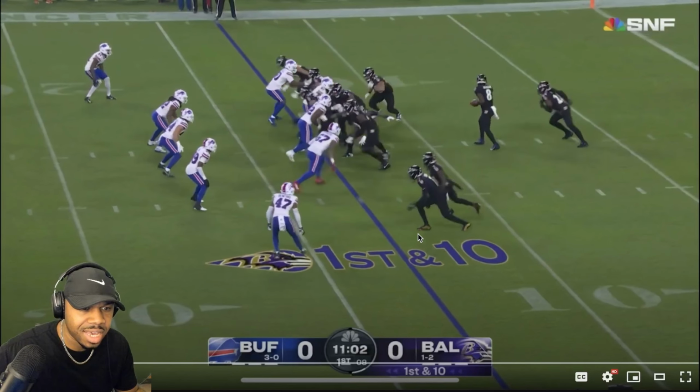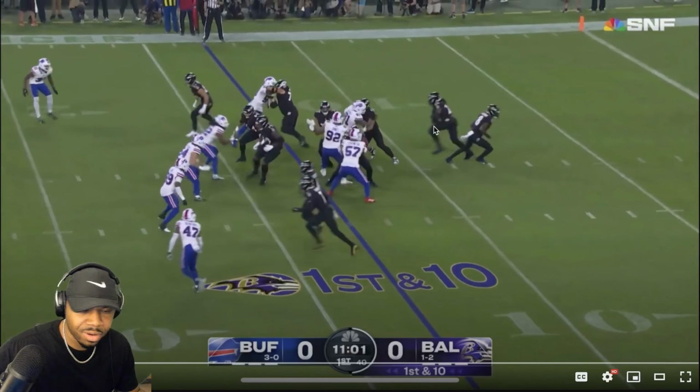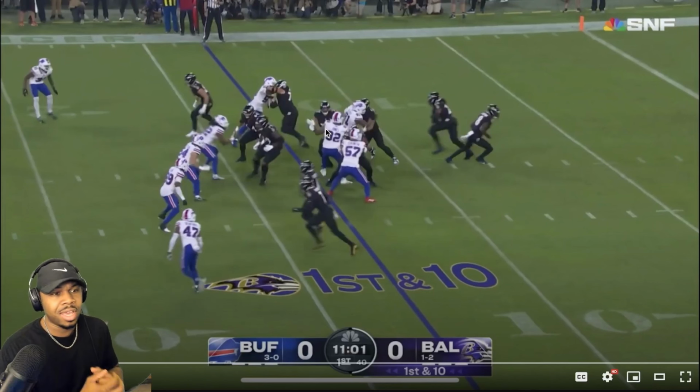So Lamar turns boundary side for a handoff to the boundary side. Bro, this is why I got to see it and break it down. This is why, when it happens real time, it's awesome. But when you break it down, bro, there's so many people who have to get credit for this play.